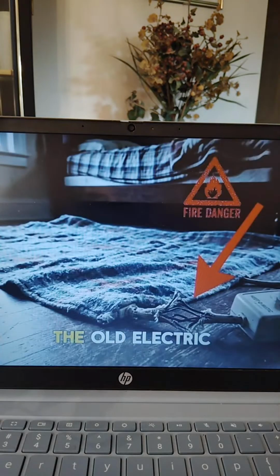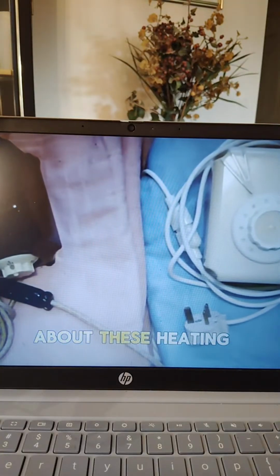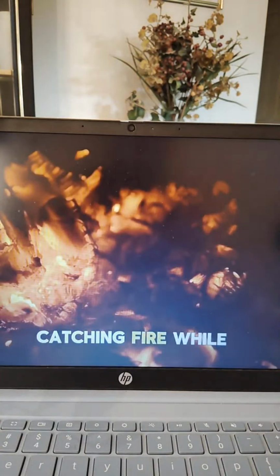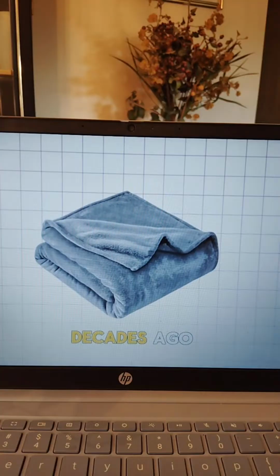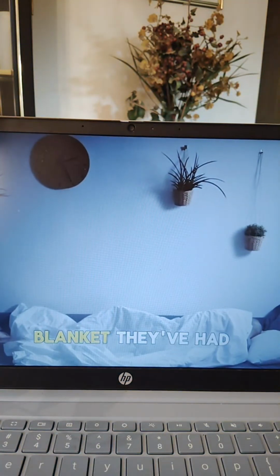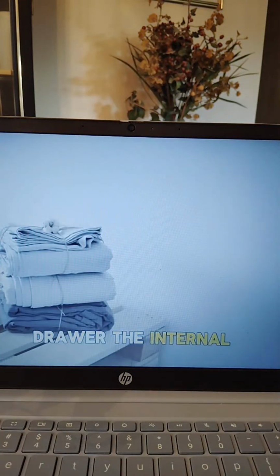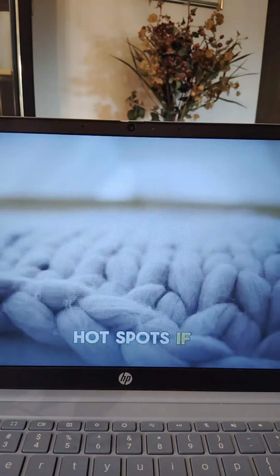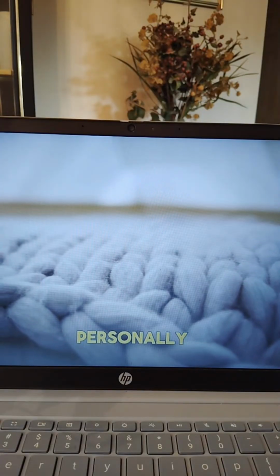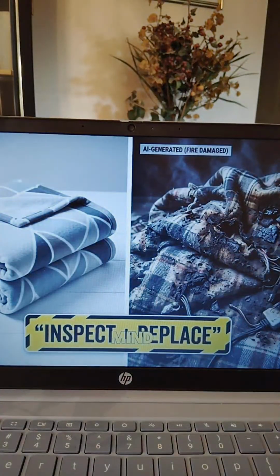Number 10, the old electric blanket. I grew up in the 90s and I have heard a lot of bad stories about these. Heating up, scorching the sheets, catching fire while someone slept. Here's the thing, modern blankets are way safer than the ones from decades ago, but a lot of people are still using the same blanket they've had for 15, 20 years. Folded, crammed in a drawer, the internal wires cracked, and they have no idea. If yours is frayed, if it has hot spots, if it's just plain old, retire it. Personally, wrapping myself in something with a heating element running through it has never given me peace of mind. Inspect it and replace it the second it looks tired.